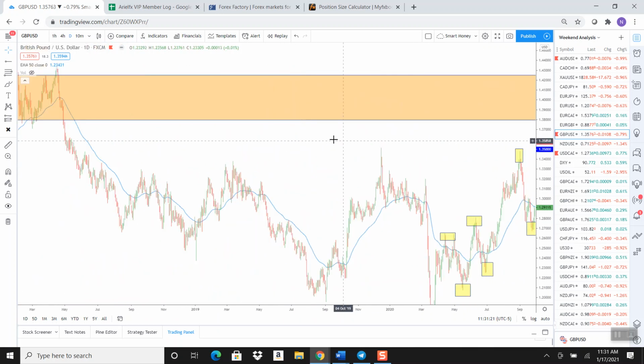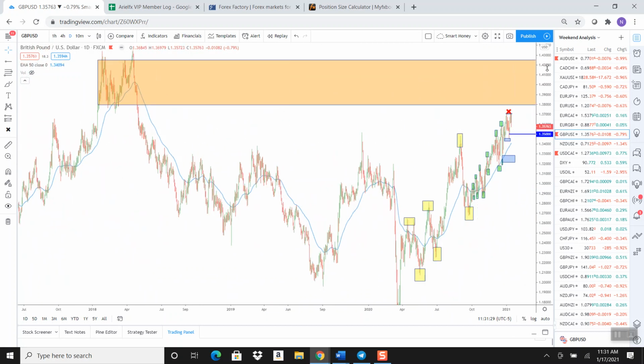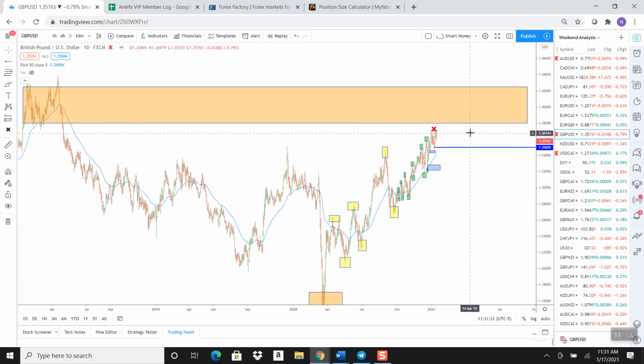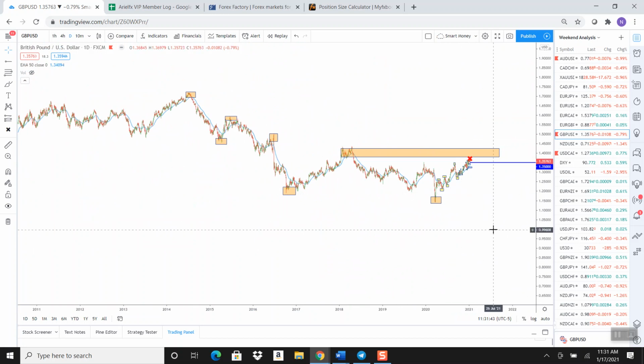As I zoom in, we have not tested the last up thrust before the big leg to the downside. I highlighted that and dragged it over all the way so we can see exactly where we need to come back into. I'm thinking around 1.38, 1.39, 1.4 before potentially making a move back to the downside to continue with the higher time frame sequence of a bearish leg.